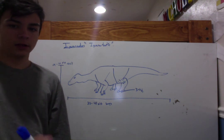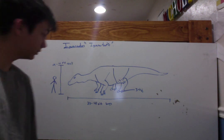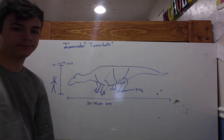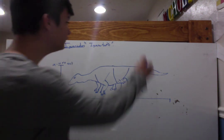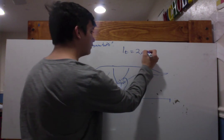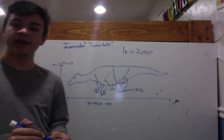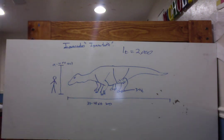But anyway, Iguanodons can reach up to 33 to 41 feet long, and they can reach 9 to 10 feet tall from foot to back. And they weigh 3 to 4 tons. Now, 1 ton equals 2,000 pounds. So it could weigh up to 6,000 to 8,000 pounds. That's heavier than an elephant.